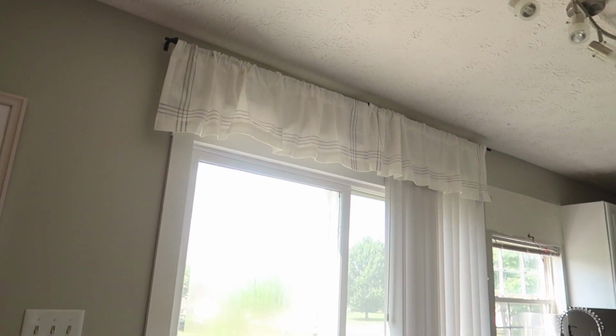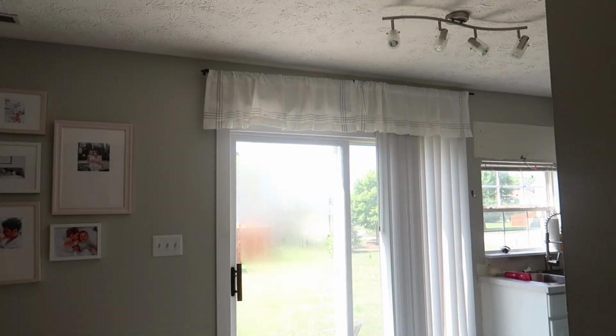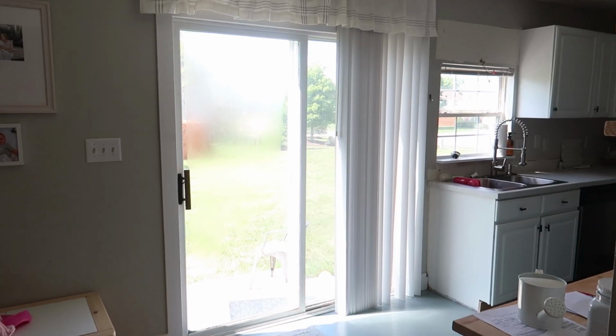While we took some time to think about the backsplash, I decided to tackle one of my least favorite things that remained in the room. These 20-year-old blinds.